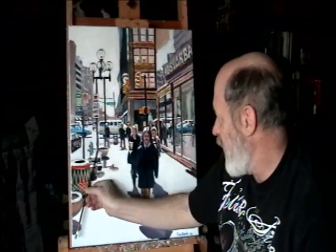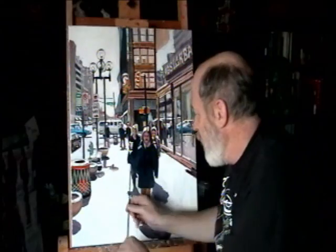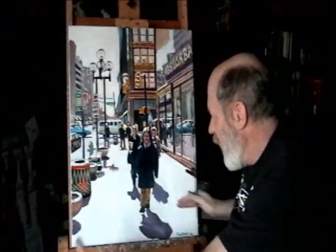here's the edge of the sidewalk. Here's where the car is going, and like that. So with all those lines, you're going up in here. You've got this line here, and this line here, so that the sidewalk is wider here and it's narrow up there. And that's the way it looks as you're walking up into it. So that's your linear perspective.